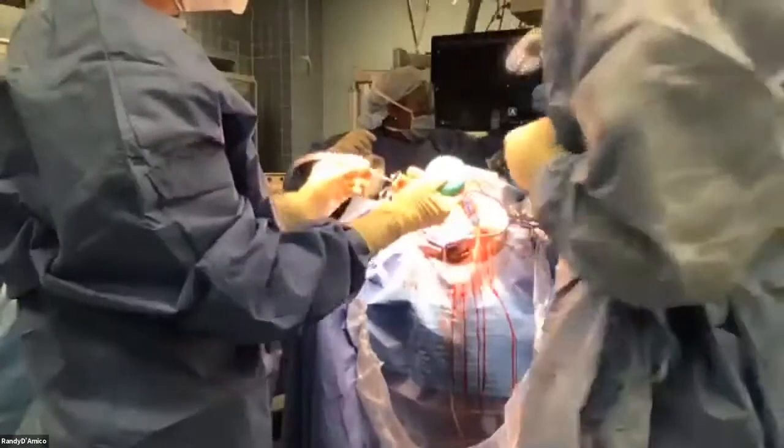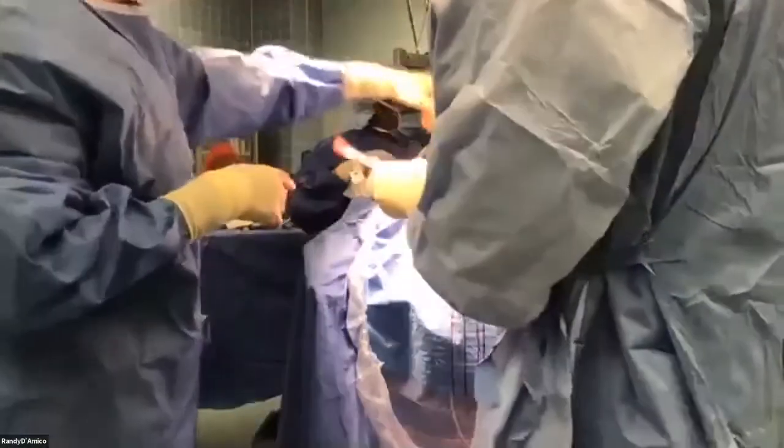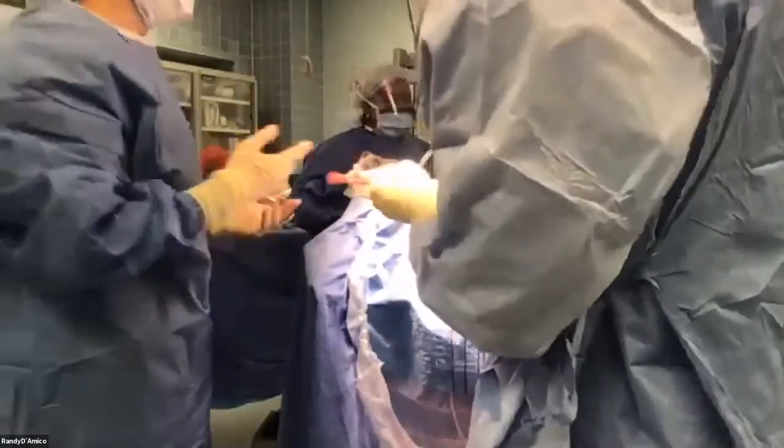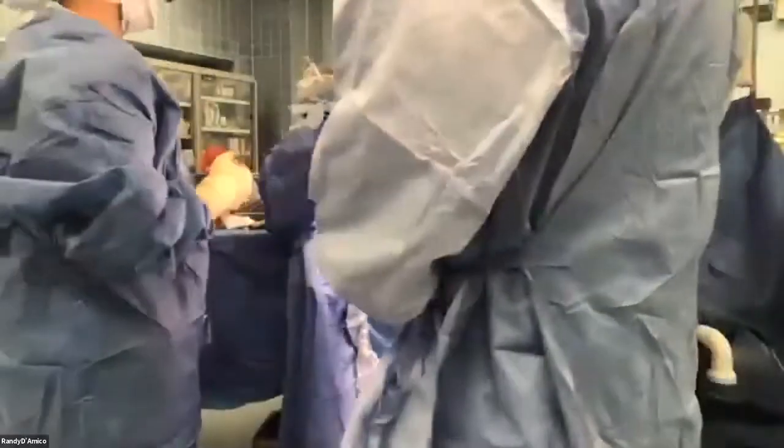All right, so what does he do? He does burr holes on both sides? I slot typically. Let me see a skin knife.